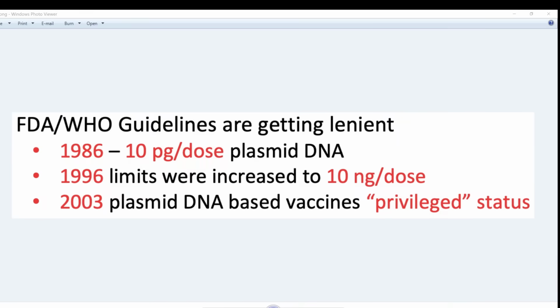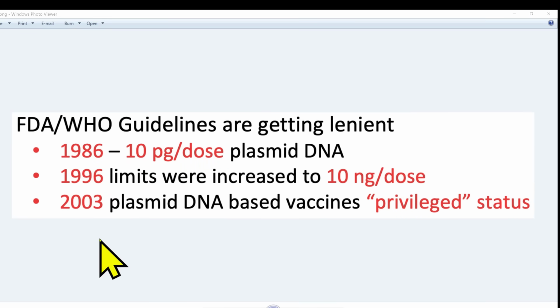And of course, remember, these guidelines are for naked DNA, not the DNA that is in the lipid nanoparticles. And we've noticed that the DNA in the lipid nanoparticles can transfect cells 100 times more efficiently than the naked DNA that these guidelines were designed for. And for some strange reasons that I certainly don't understand, he also taught us that in 2003, plasmid DNA-based vaccines were given privileged status. So for some reason, the amounts of contamination didn't seem to count quite as much. So all quite strange, really.